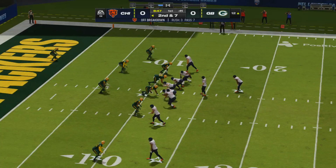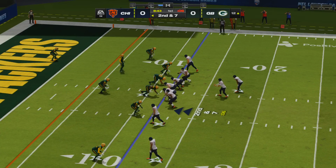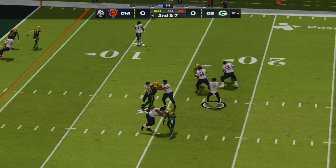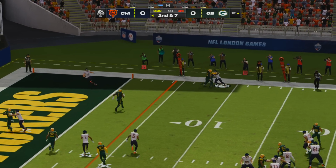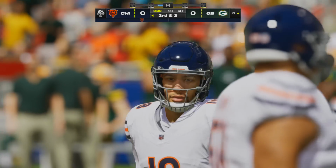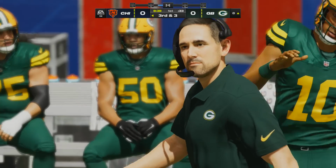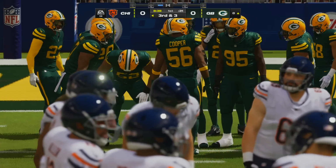Yeah, he cares about the game. He cares about his performance, and it's showing. They'll look to throw again. And that's out to the flat for Swift. And he takes it inside the 10 to the 8 before he's out of bounds. Short completion, just 4 yards. And now it's 3rd and 3.